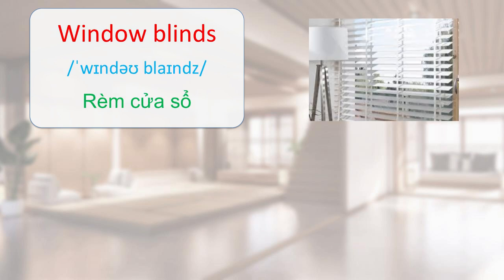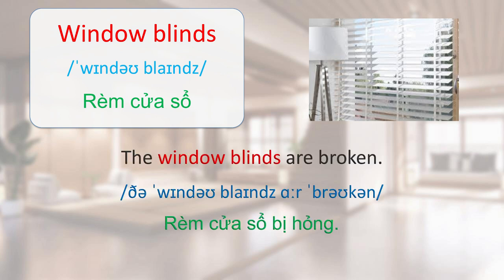Window blinds. Rèm cửa sổ. Window blinds. The window blinds are broken. Rèm cửa sổ bị hỏng. The window blinds are broken.